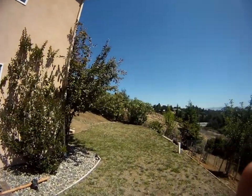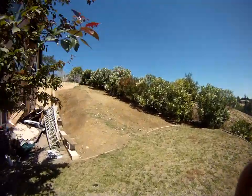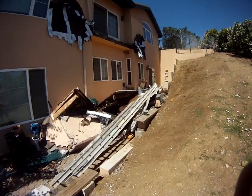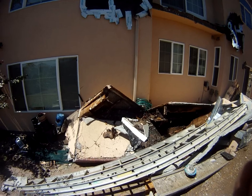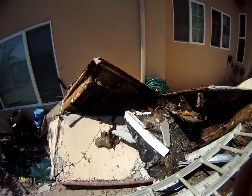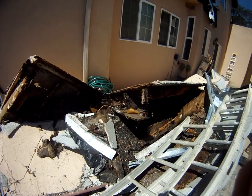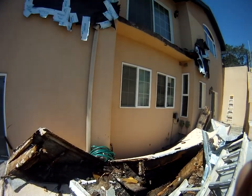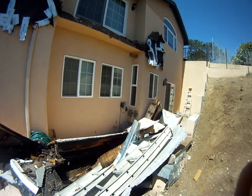And to prove a point about what happens when we reach the point of failure, we'll go take a look at the second deck that was the exact same deck. Except now what you see is a deck that is down on the ground. It has completely rotted out. The deck failed. It's 7 years old. It's completely dry rotted in here, as you can see, and it literally ripped away from the house.